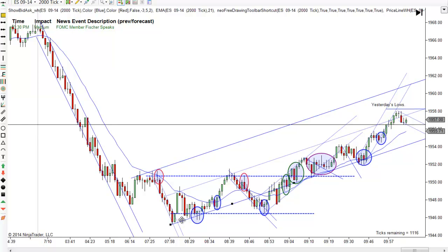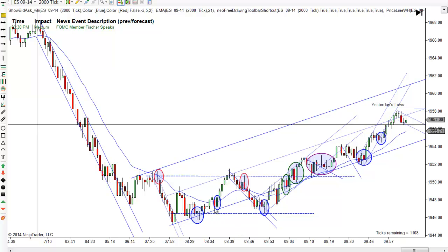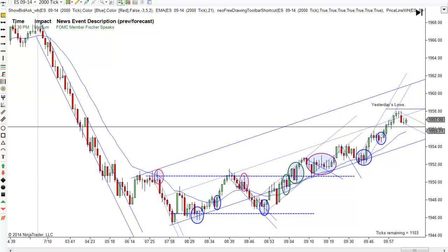Notice you got this trend line working up through there, and it bounces right off that trend line as well. So that's another reason. And if you drag that trend line up, look how it fits right here, and that's exactly where prices go. And so you're looking for prices to come back to this side.